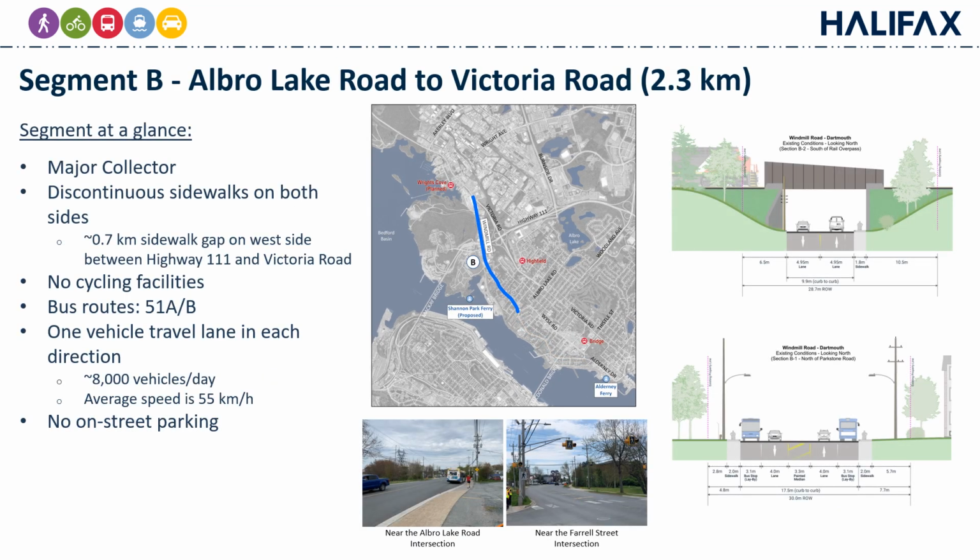Continuing with Segment B, this segment runs between Albro Lake Road and Victoria Road. This segment is classified as a major collector and carries about 8,000 vehicles per day and has one local transit route. The right-of-way along this segment is approximately 29 meters, and the cross-section includes one travel lane in each direction with no on-street parking or cycling facilities.